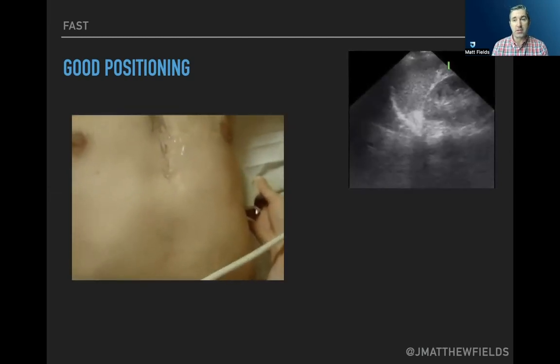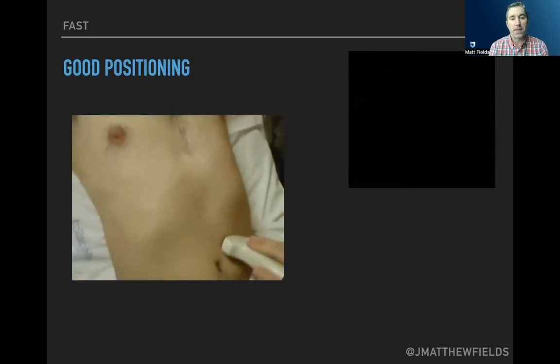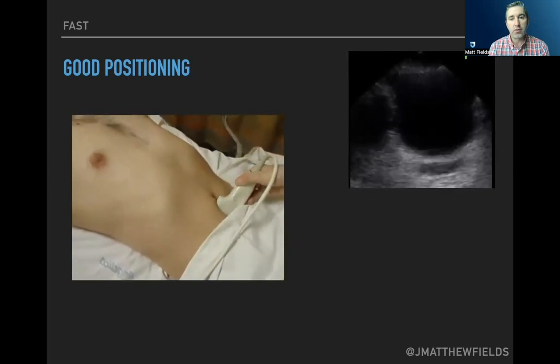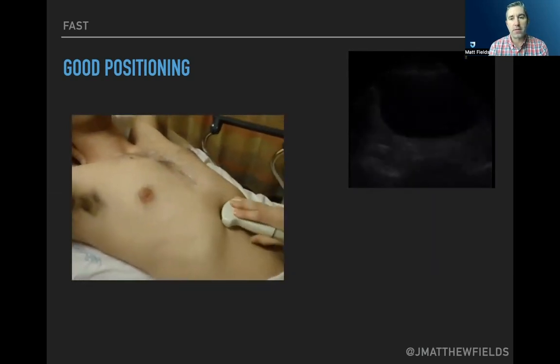And we're going to go through these a little bit more slowly. This is just showing a quick run through of all the different views. We then can go down to the bladder view. Scan through the bladder view in 2 planes. And then the subxiphoid view.